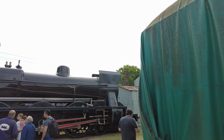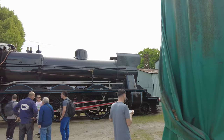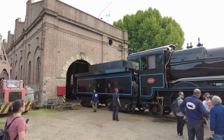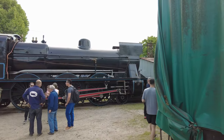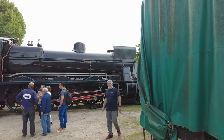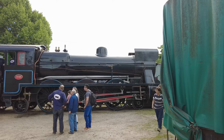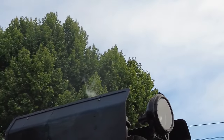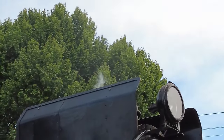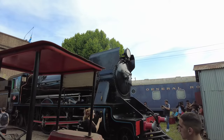I don't know if you can see it, but there is steam pouring out of the boiler up there. Oh, this is so cool. All right, yo. This is now 100% worth the trip. Just because they have this thing actually fired up and running. Oh. You see it? It's pumping steam. That is so cool.